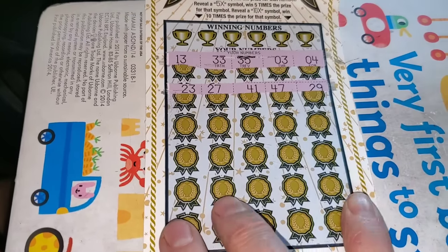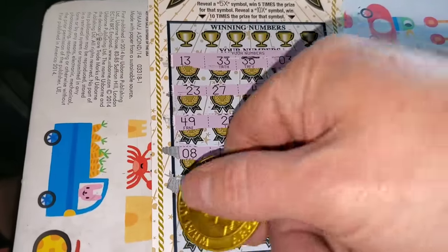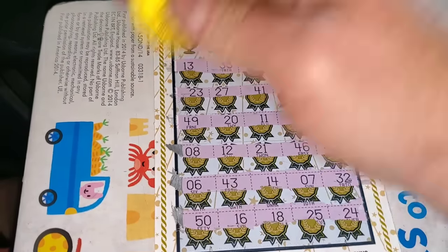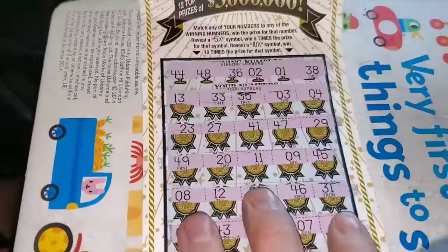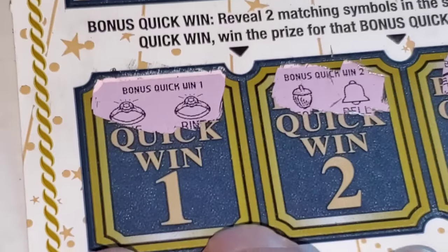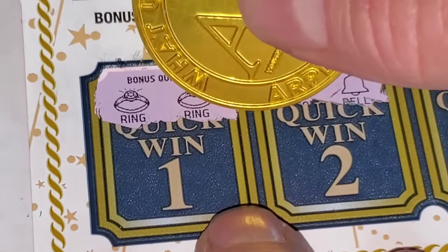Otherwise, we probably won't have any matches. Last one, 5X for $300. Nope. All right, we'll double check it, but probably no matches. 1, 2, 36, 38, 44, 48. Nothing. All right, put a ring on it if you like it. That's what you should have done. Here we go. What do we got?